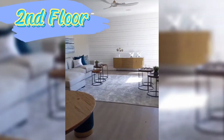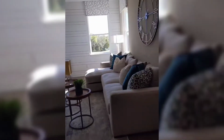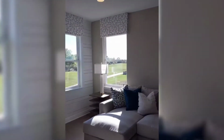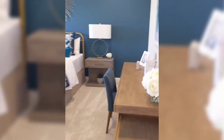So we are upstairs now, as you can see. And this is a big game room. You can treat it as you like. If you're looking for a living room upstairs or you're just looking for a game room, this is awesome. Surround sound in the ceiling. Kids can hang out up here. So it has a bathroom up here, a game room, and this is your upstairs bedroom.